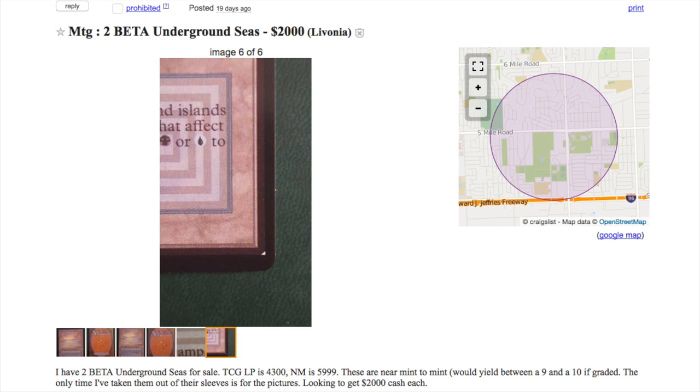Is it a $50,000 collection? Is it two near mint Beta Underground Seas? Completely near mint, by the way. Or is it something more reasonable, like someone's collection for $200? Now, if it is very high-end, they can take these two near-mint Underground Seas to any GP, they can ship it, they will find a buyer in a major city.